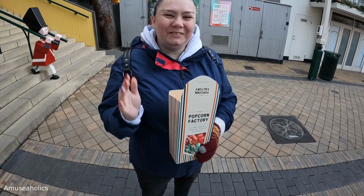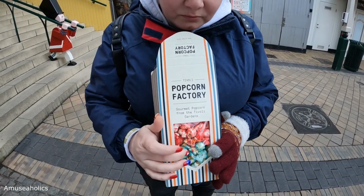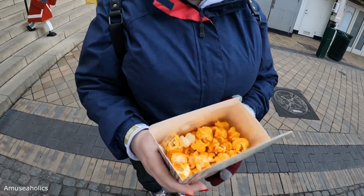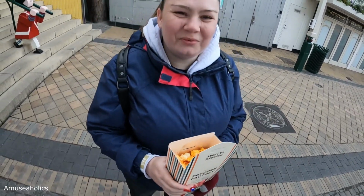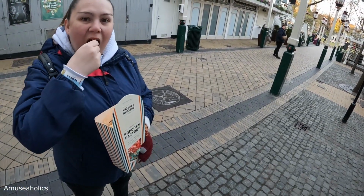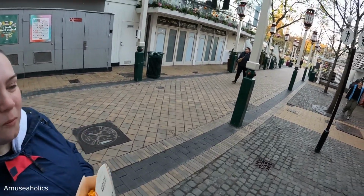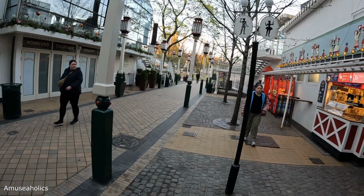So we're trying some gourmet popcorn in Tivoli. We've got cotton candy flavour, strawberry flavour, and cheddar. Cheese! Yeah, actually just tried a bit. It's really, really nice. Very expensive for popcorn, but it is what it says on the tin, gourmet. So if you fancy a treat and you love popcorn, it's a good option.